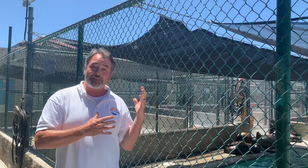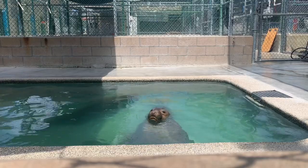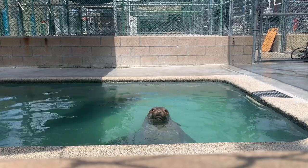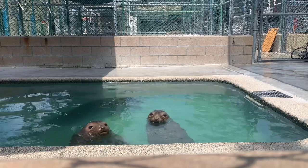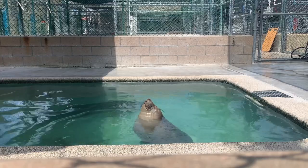Now, in our other pens, the other animals that we treat here are actually true seals. We have harbor seals occasionally, but predominantly we have northern elephant seals. Northern elephant seals can be told from sea lions because, again, you can't buy them earrings. They lack these things on the outside, but they do have ears. They have these really large eyes as well.